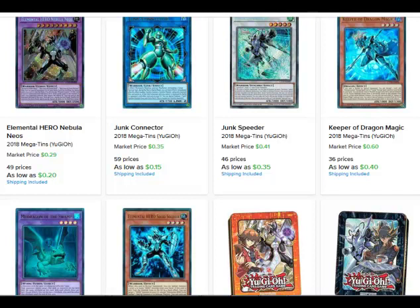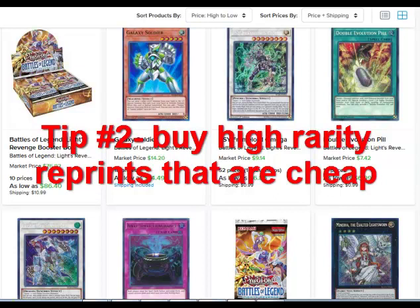But if a new set comes out, you got something good that just came out, and it's the first time it came out, right? So obviously it's the first printing of that card. And if it's a really good card, it has some playability, then it's worth investing.